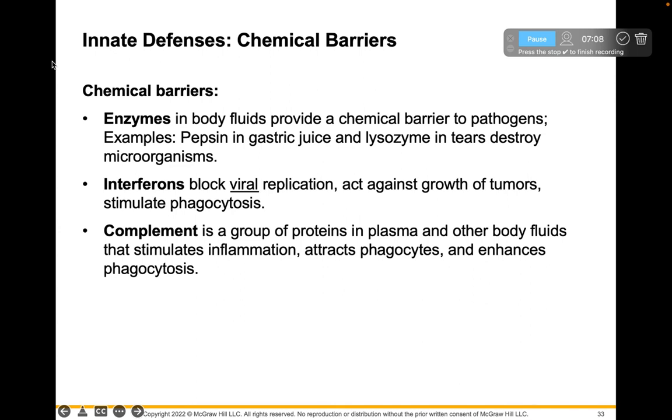So enzymes are in body fluids, and for example, pepsin is in gastric juice, and lysozymes are in your tears that help destroy microorganisms from getting into the spaces of your eye. So you've got these enzymes that can speed up chemical reactions and help destroy pathogens.